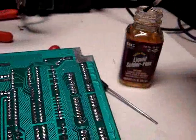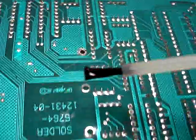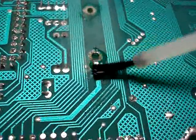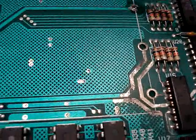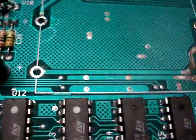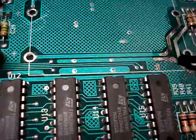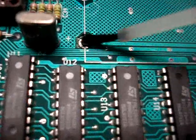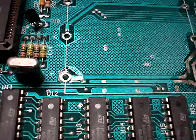Okay, now that everything's been cleaned up, what I'm going to do is take some liquid solder flux, and I'm just going to apply some flux everywhere that I need to solder to, and that will ensure that I get a good solder joint. And I'm also going to run solder over all these traces that I exposed and tin those to give it a little bit of extra protection.